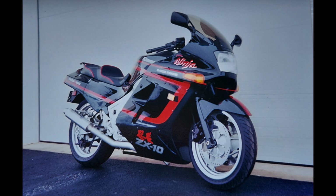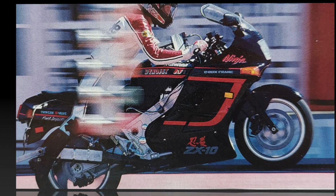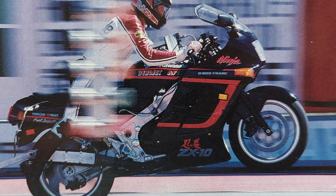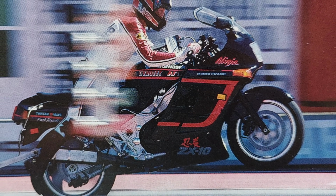It was a very tough decision to sell my ZX-10. I did not want to, but it made financial sense at the time, and I had other bikes in the garage that I was buying and selling, and so I ended up selling the bike.